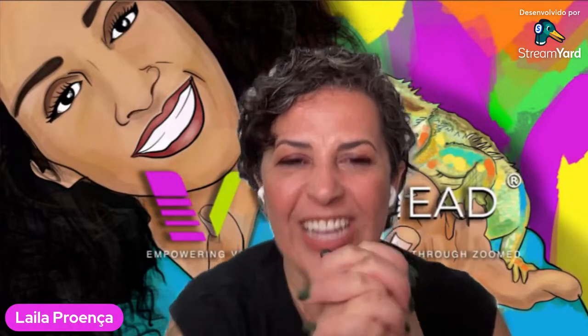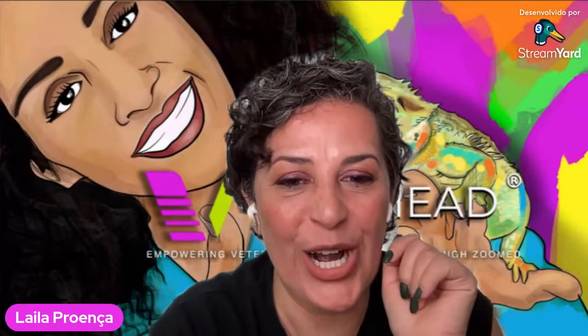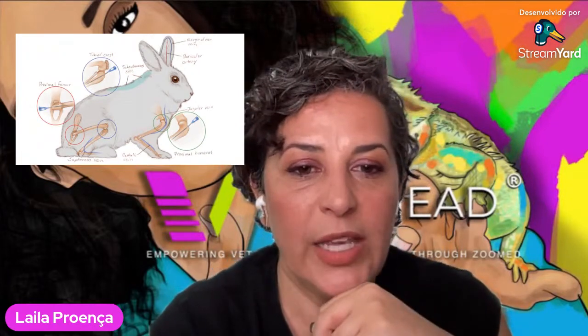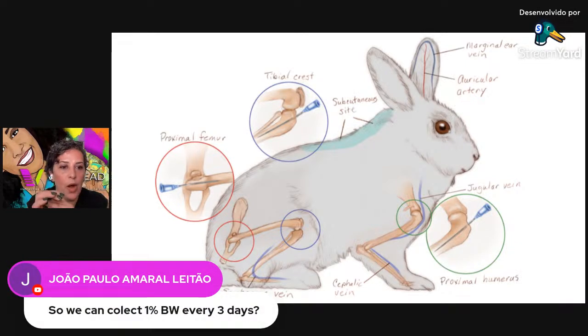Let's go for collection sites, because that's what we all want to see, right? So collection sites, let us start with rabbits, which is going to be basically the same for the majority of the mammals. But for rabbits, I do want to show you one tip I have, which is to collect from the lateral saphenous vein.